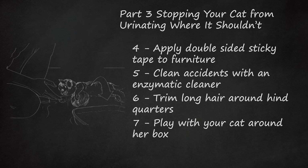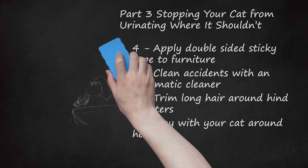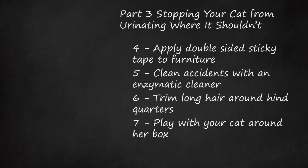Do not try to reward your cat for using the litter box by giving her treats. Cats don't like to be disturbed while they use the litter box. You can leave treats and toys near your cat's litter box, but do not keep your cat's food and water dish next to her box. Cats don't like to eat too close to where they use the bathroom.